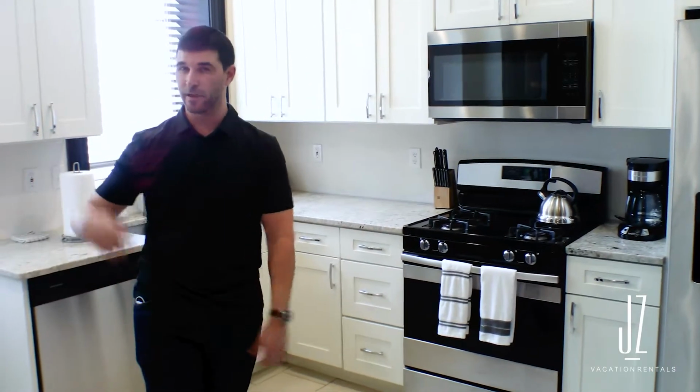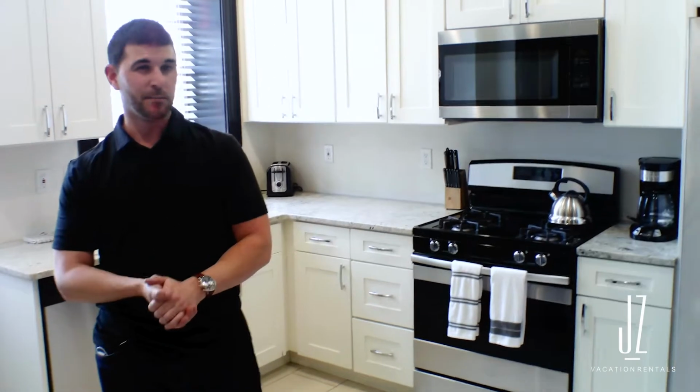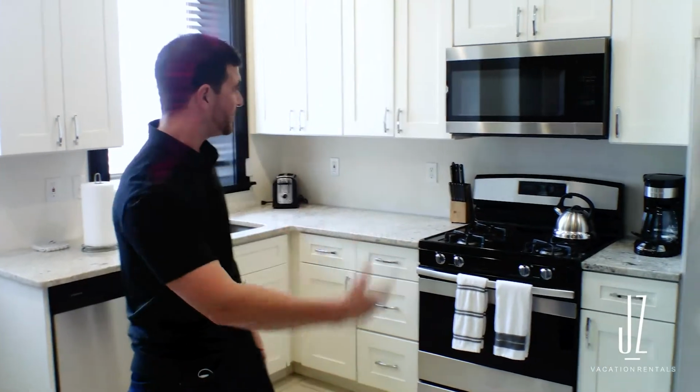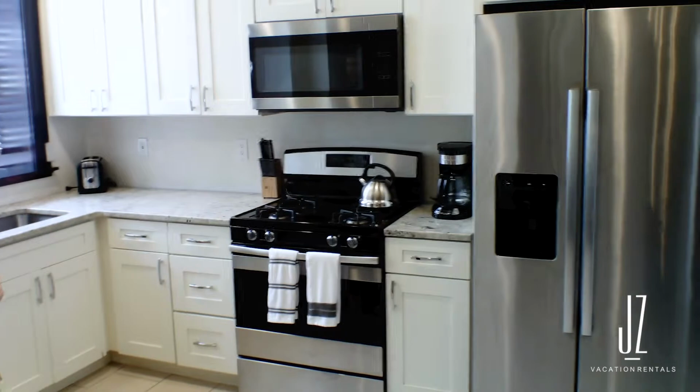I can't take credit for that. That is all my design team, led by my wife right now. She's redesigned most of the places that I did before, and she tries to keep it fresh, so you'll see we have stainless steel. The other thing I want to point out is the amenities.